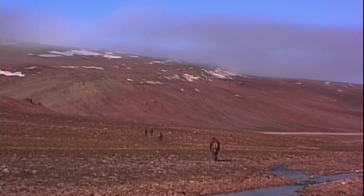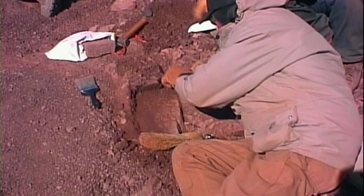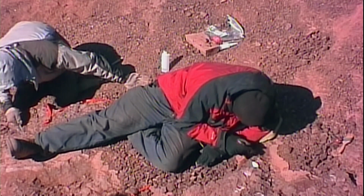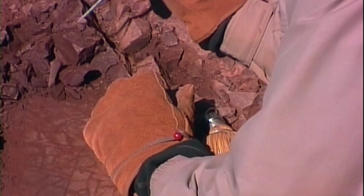It was up in the high Canadian Arctic where Ted uncovered a 375 million year old fossil. It was a missing link that reinforced Darwin's original theory that land-based animals originally came from the sea. When we went up to Ellesmere Island, we first started to see it in our quarry, and we were first excavating and realizing we actually had found something.